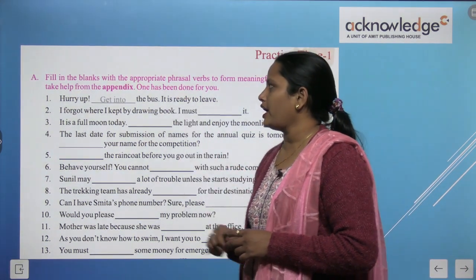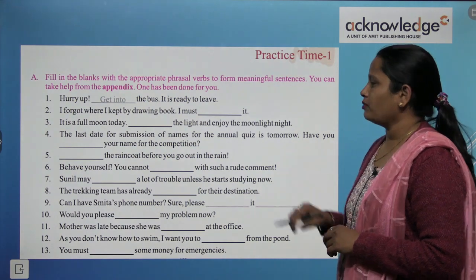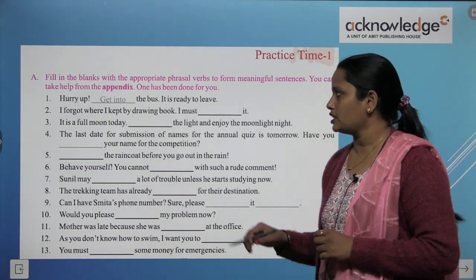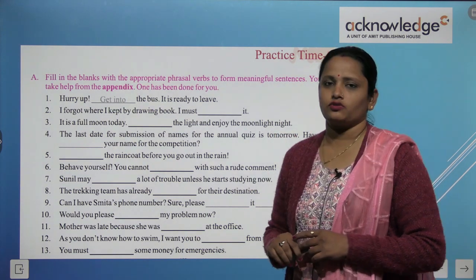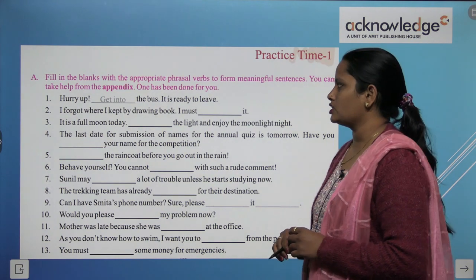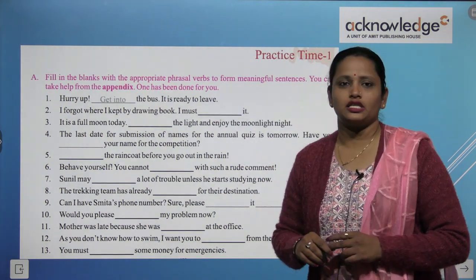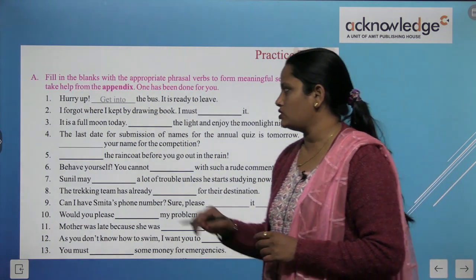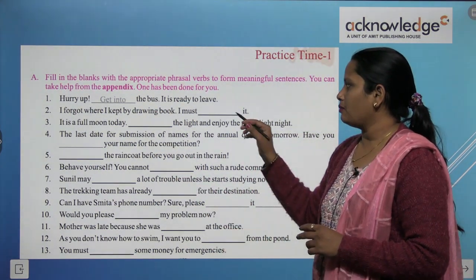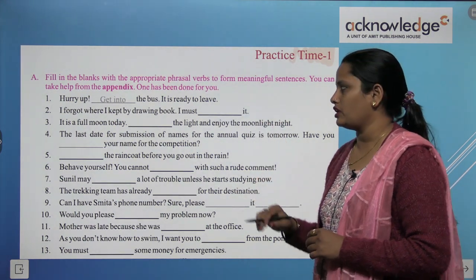Now fill in the blanks with the appropriate phrasal verbs to form meaningful sentences. You can take help from the appendix and one has been done for you. So here the first one is hurry up, get into the bus, it's ready to leave. So यहाँ पे get into is the phrasal verb that we are using. I forgot where I kept my drawing book. I must find it. So you find it is the phrasal verb that we are using.